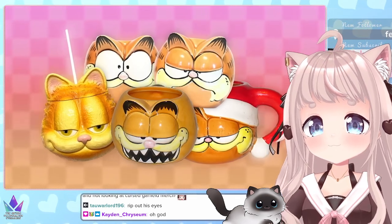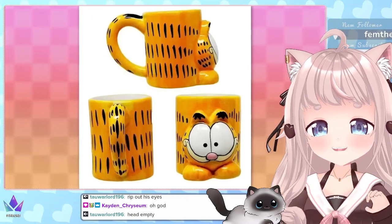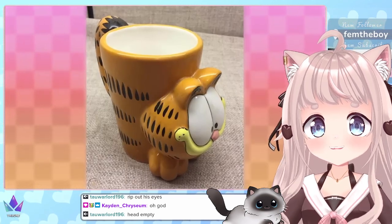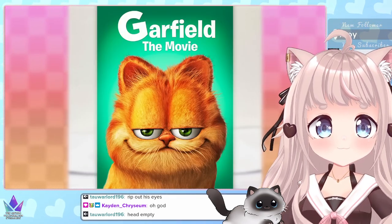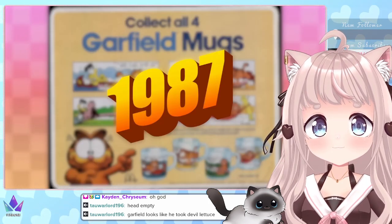Obviously, we need some cups to pour our tea in, so let's start out with this Garfield mug. Once again, I just love when they shapeshift the character into the item they're making. It makes it look so beautiful and so cursed at the same time. This one, on the other hand, is just cursed and nothing else. It was apparently sold in movie theaters for the live-action Garfield movie. Although, if you want to look like this, you can use the Garfield Happy Meal mugs from 1987.